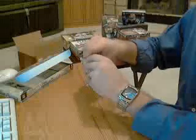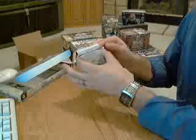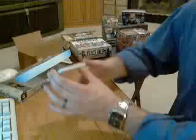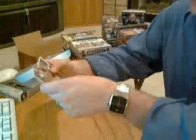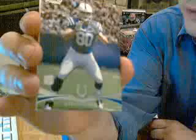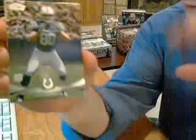So there's 3 packs down. 6 more to go. And this pack has something extra thick in it. It's got to be a hit. And it is. Autograph number 1's coming up, but we also have a rookie for the Colts. A rookie of Kobe Fleener, not numbered.